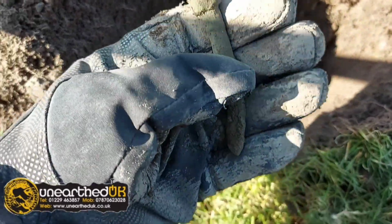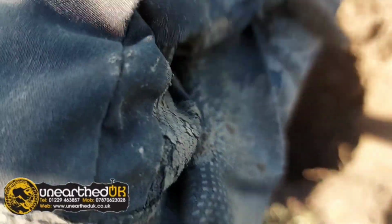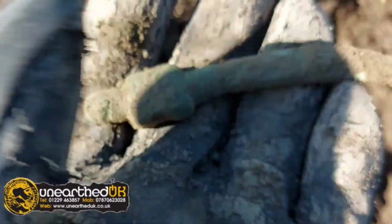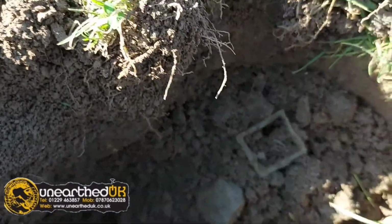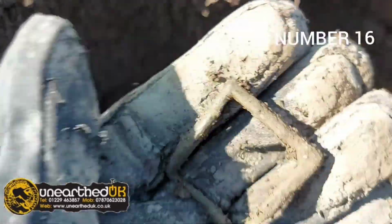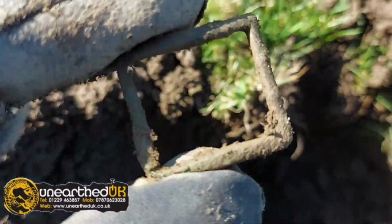Another mystery object. It's very deep. Looks like it could have some age to it. That's a shoe, if that is another purse bar. Clean that up later. Okay. Again, came in at 16. Now another buckle. It's about the fourth buckle I've had today. There again, it's probably Georgian again, I'd say. Okay.